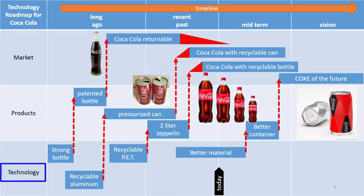Below in the bottom layer, we have technology. Someone must have researched the strong glass bottle. Then someone must have researched and developed the recyclable aluminum, making the material thinner, stronger, and more durable. Then DuPont invented the polyethylene terephthalate, or PET, which is what we use for recyclable bottles.